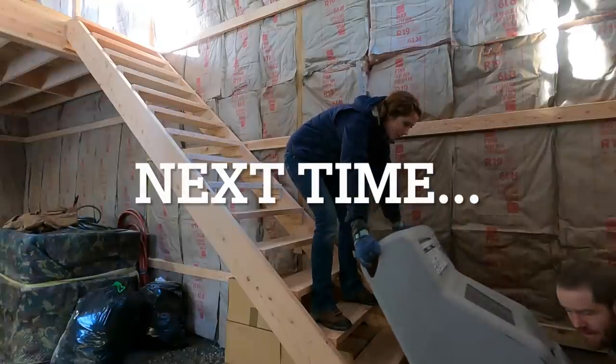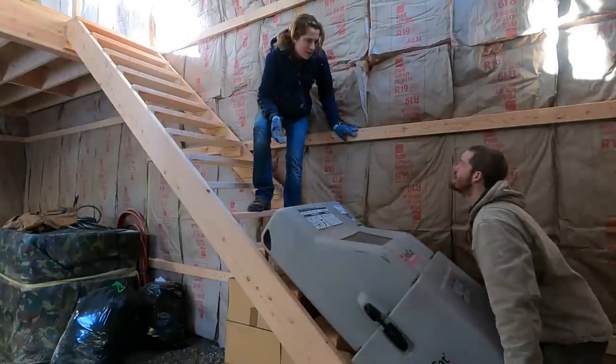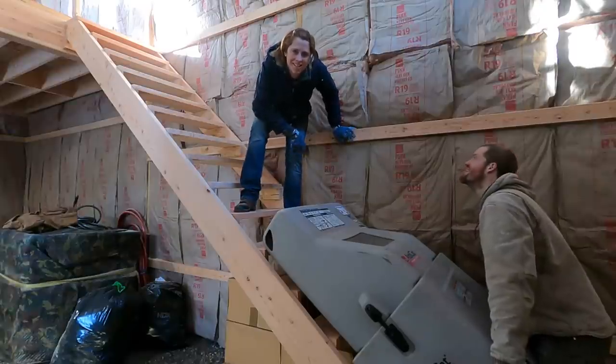I'm gonna lift from down here, ready? No, oh, gosh, I can't. Let it fall. Ow! Why would I do that? You guys say that we work well together, and sometimes we do, but sometimes it's just stressful.